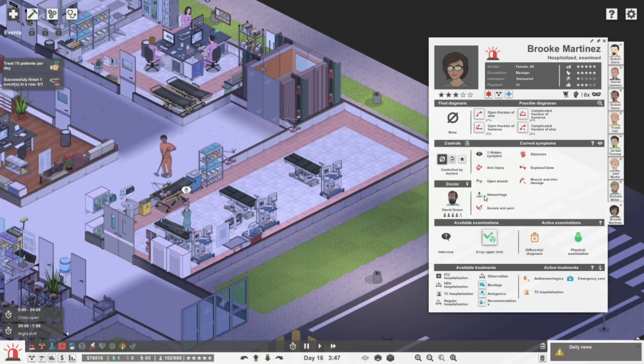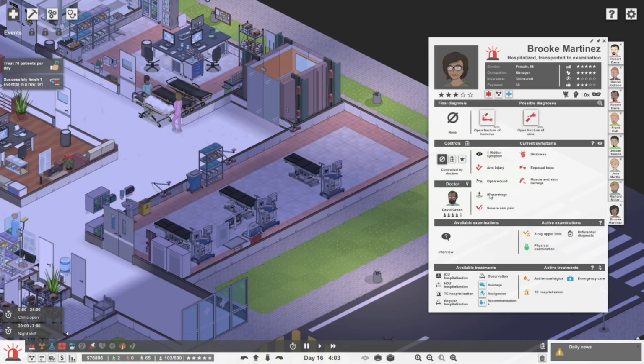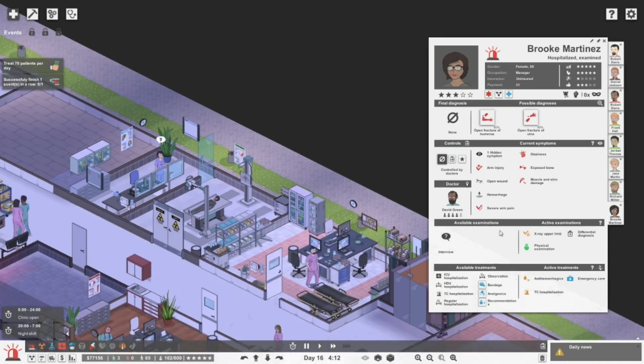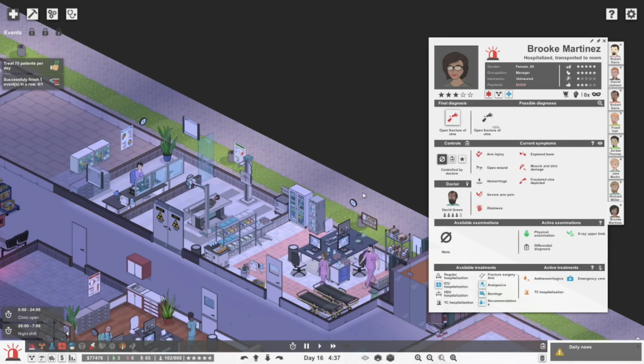None of this is flashing. Differential diagnosis, excellent. We're going to start seeing what's going on there. Going into X-ray. X-ray should figure out what's going on. Orthopedic seems to be a pretty easy one. Famous last words. Now stuff is going to happen.